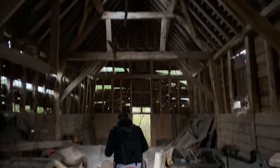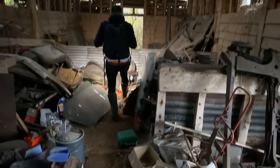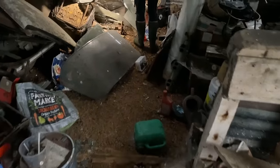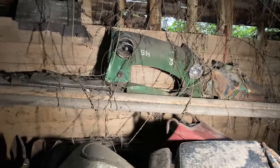Hey, look how old this barn is. This barn's got to be like 500 years old. Ooh, the floor feels like it too. There's a front end of a car there. Yeah, Triumph, isn't it? I think it is. Sure, it's the front end of a Triumph. There's a hard top or front of something there. There's windscreens, engines. There's a huge array of parts, isn't there?